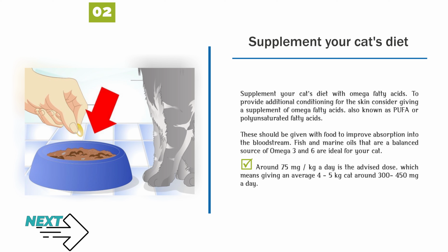Number 2. Keep your cat out of hot, dry weather. It may not seem like a risk that's worth worrying about, but cats can have their skin damaged by the weather. This is especially true for cats with thin coats or no coats at all.